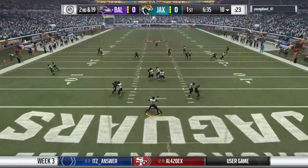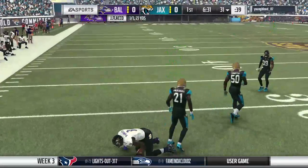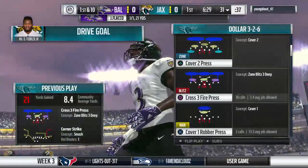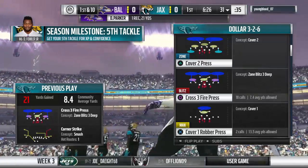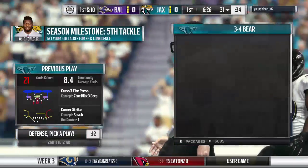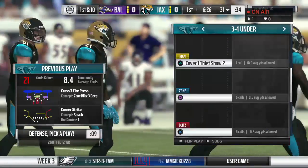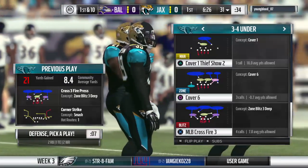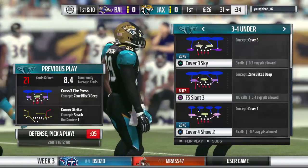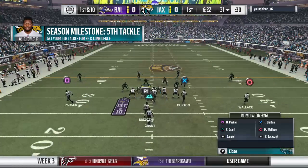Flacco here on second down. Got a man open. That's Devontae Parker, complete, and a nice gain of 21 yards. So after that big play, let's see if they can catch their defense maybe on their heels.